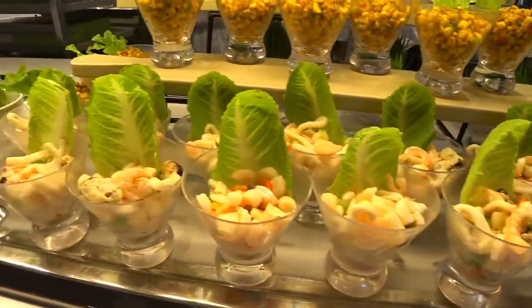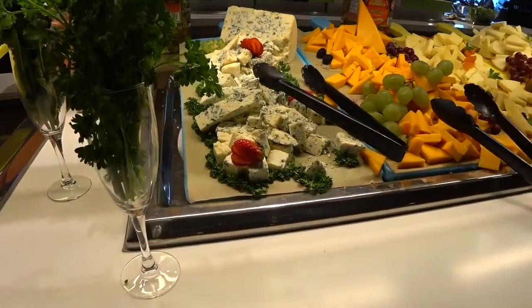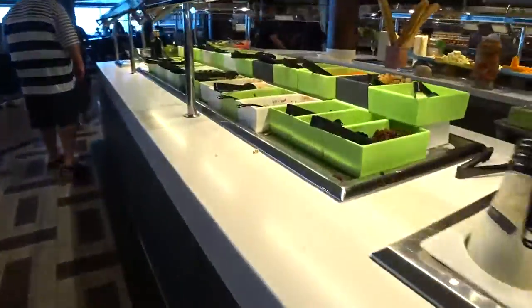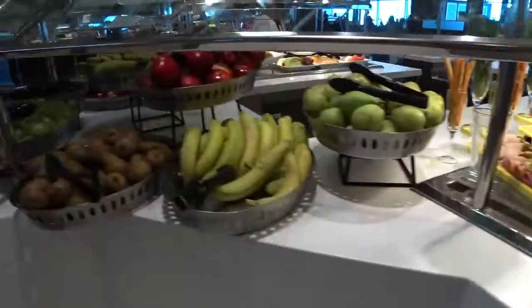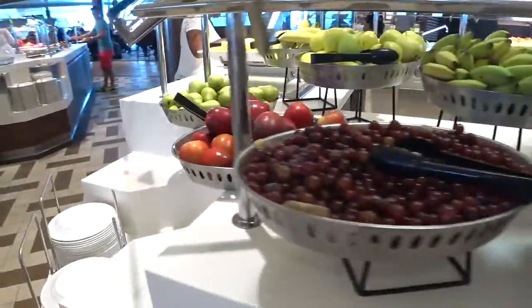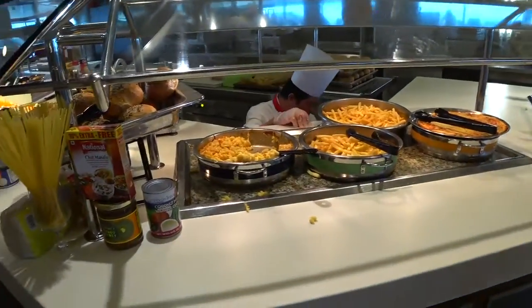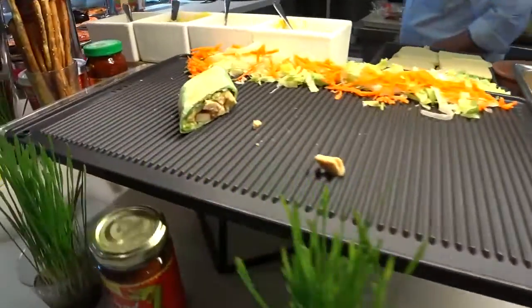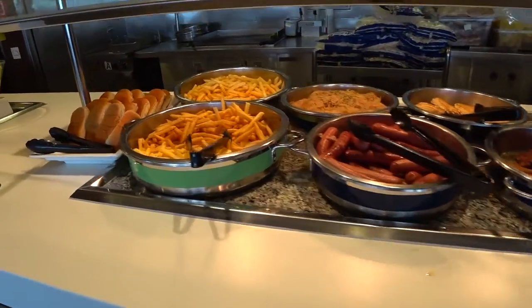Great looking ceviches. Cheese. Hey, how's it going? And salad section over here as well. Cold cuts, fruits. Sections here. Look at the jerk chicken, pork loins, tilapias. Of course, you can get your standard pizza and burgers, fries, macaroni as well. Wraps. If you want your standard burgers and fries and hot dogs, you got them here as well.